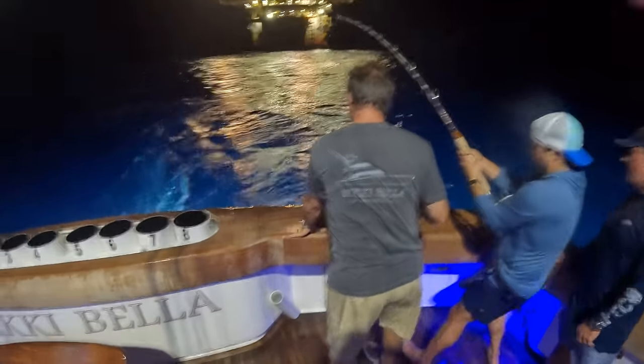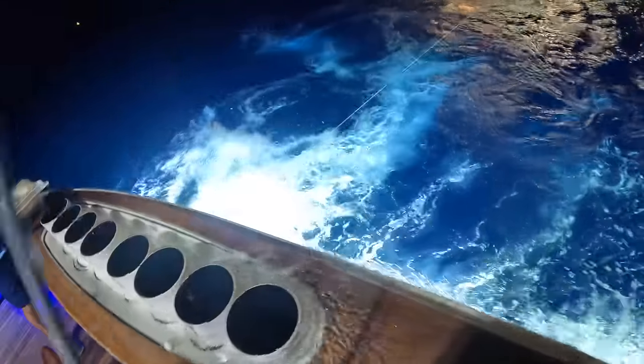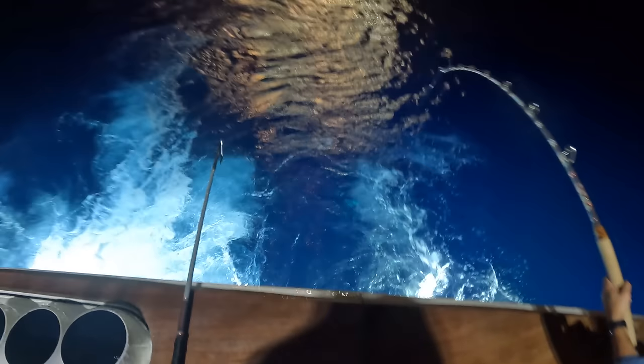Coming close. Leader right there. Okay. All right. Make sure you have to step up a little bit. Make sure this line doesn't touch the boat. He's good. Okay. Get right there. Yeah. Stay right at the rail for me. Oh yeah. Doubled. We're doubled.